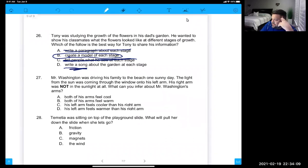Mr. Washington was driving his family to the beach. The light from the sun was coming through. This happens to me all the time. His left arm, sometimes my left arm gets a big sunburn on it. My right arm has nothing when we're driving to Pennsylvania over the summer. His right arm was not in the sun at all.